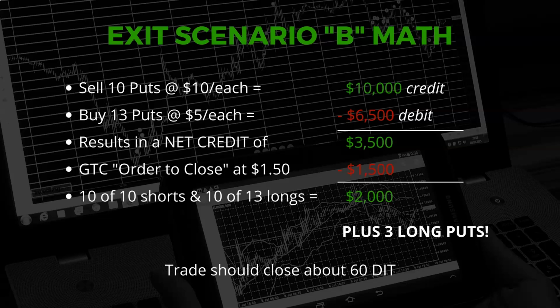Now, in this case, I showed you a way that you could make $1,750. Another way you could make $2,000. The $2,000 would leave you with 3 extra long puts. You can actually make a little bit more by selling 1 or 2 or all 3 of these long puts at perhaps $1.25, $1.75, something like that, and bring in a little bit more. However, remember, these are free. You have no more risk.